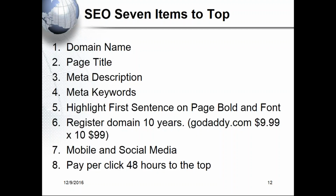The meta description and the meta keywords, also very important. Get those to be the same. So if it's Mississauga real estate, foryou.com or something to that effect, or BramptonRealEstateInfo.com. You want to get those meta descriptions right into your meta tags and keywords as well.